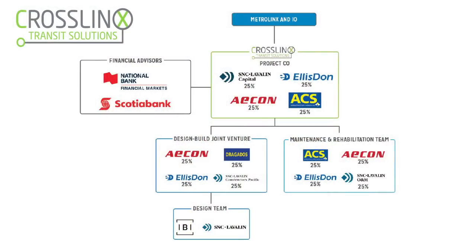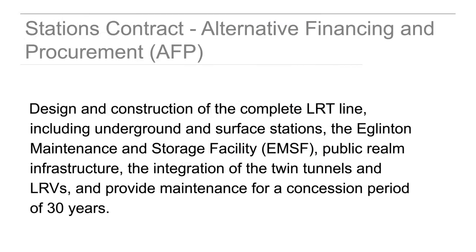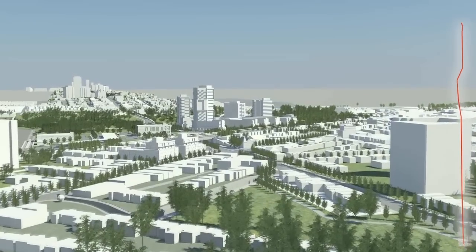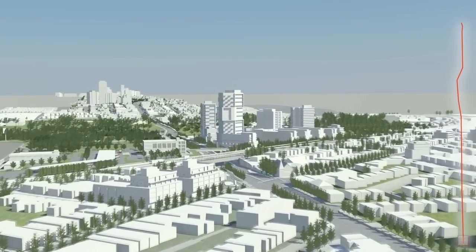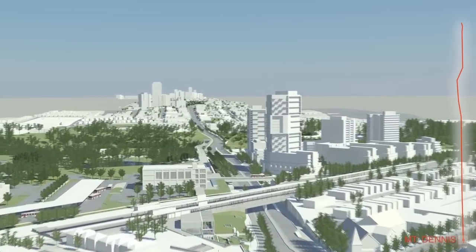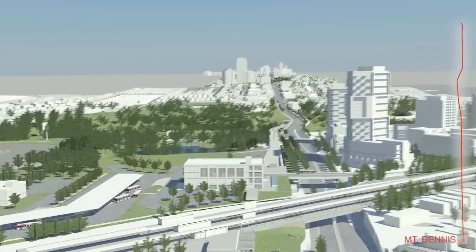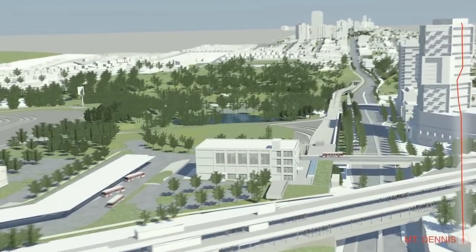Now allow me to take you on a brief tour of the winning proposal. Pictures speak 1,000 words, as they say, so here we go, starting with the west end of the line. Approaching Mount Dennis Station from the west, we meet the GO Kitchener service and provide a new major bus interchange facility. Transfers between the Crosstown LRT, GO Transit, and TTC buses are made easy for transit riders, with a short walking distance between each service. Just to the left of the frame, you see our new maintenance and storage facility, where the light rail vehicles will be maintained and stored.